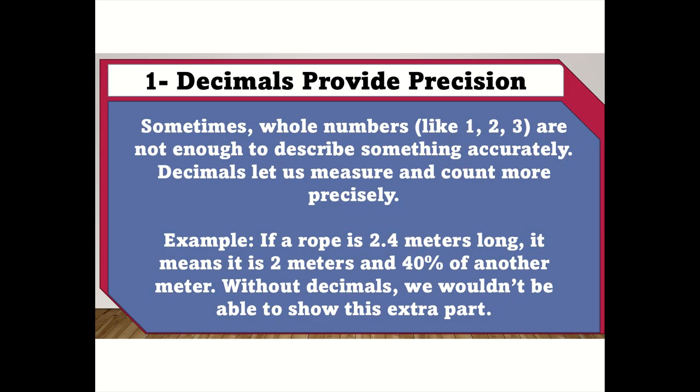1. Decimals provide precision. Sometimes, whole numbers, like 1, 2, 3, are not enough to describe something accurately. Decimals let us measure and count more precisely. Example, if a rope is 2.4 meters long, it means it is 2 meters and 40% of another meter. Without decimals, we wouldn't be able to show this extra part.